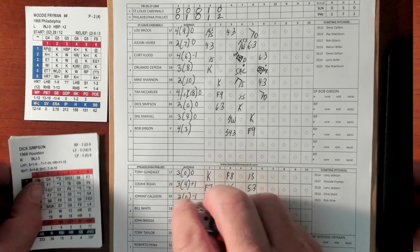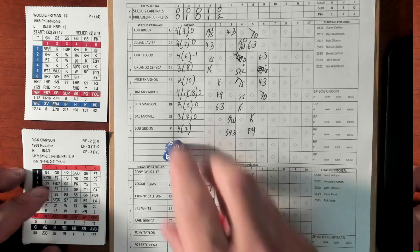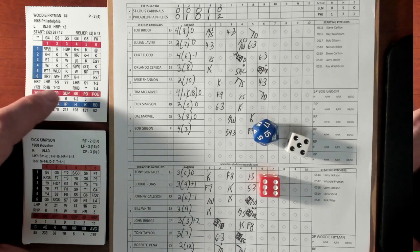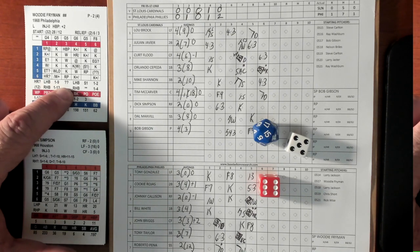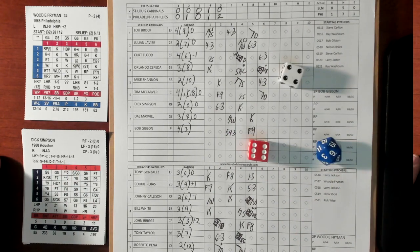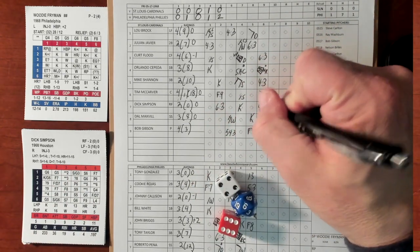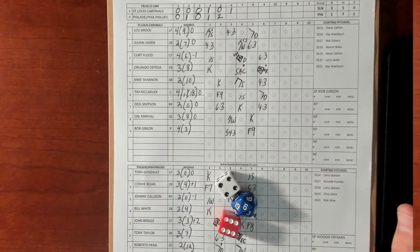Dick Simpson. Strategy roll. 16. That's not going to do anything. 6-5. Simpson's a righty. 1-4. It's out 15. So we move on to the hitter's card. 6-4, ground out to the second baseman. So 1 run for the Cardinals makes it a 4-2 game.